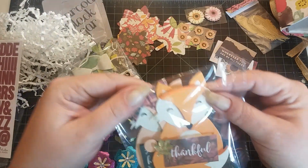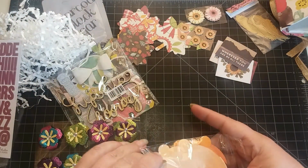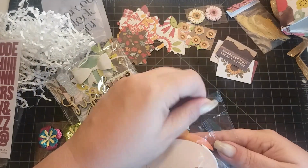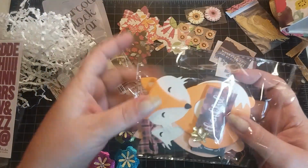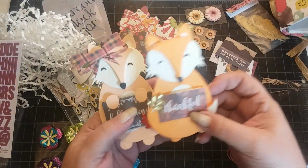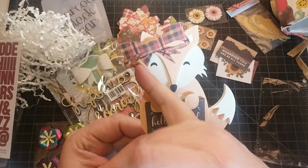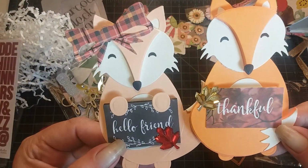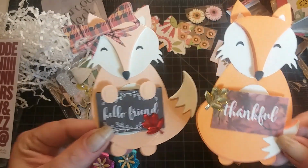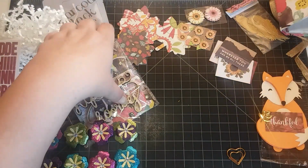Wow. I want to get these out before the sun, because we want to go over her memory decks. Come on, sun. Slow down. Be gloomy all day, and then at the peak of day, here it goes. Look at them. Hello, friend. And she's got a bow in this one. And this one, she's got the bling leaf. Those are so adorable. I love them. Thank you so, so much.